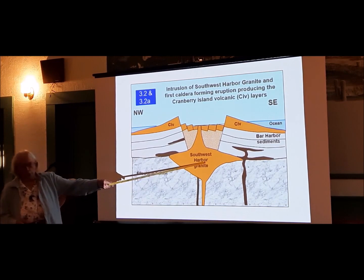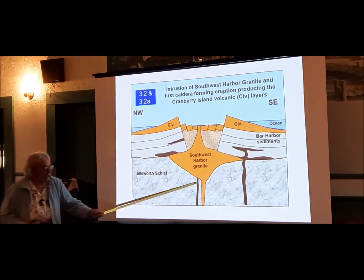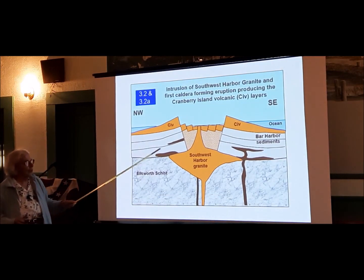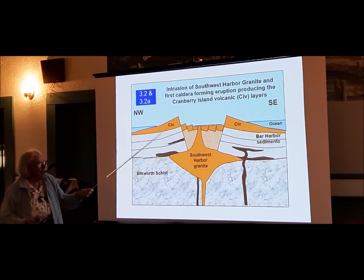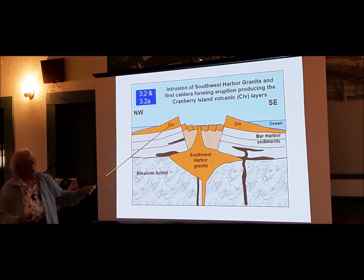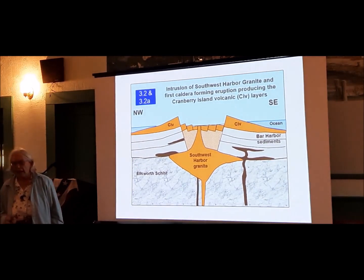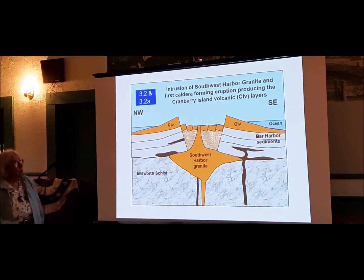Here's the southwest harbor granite coming in. It's come through the Ellsworth schist. Okay, I told you the Ellsworth schist was underlying all this. It's come up past some of the Bar Harbor sediments up through. And it's actually a surface volcano because we know from the Cranberry Island volcanics that it actually reached the surface. It wasn't just the magma chamber.